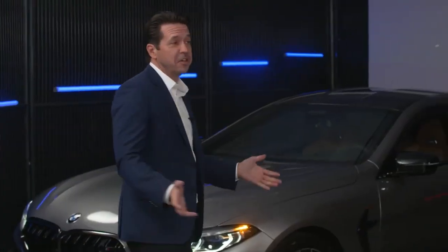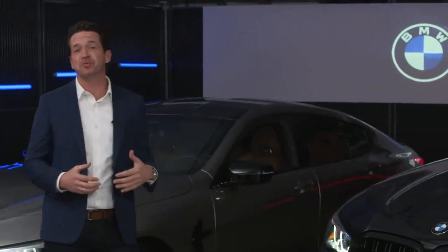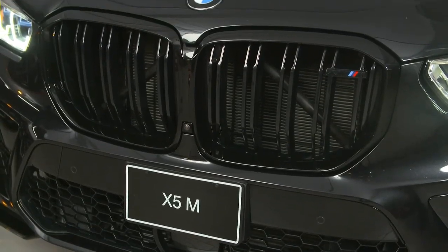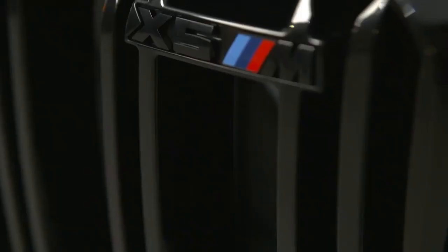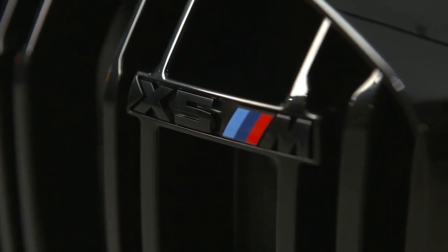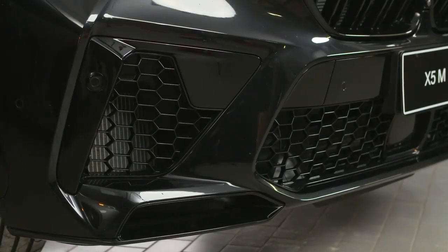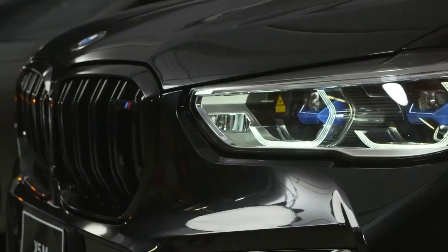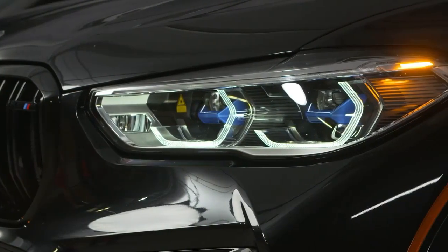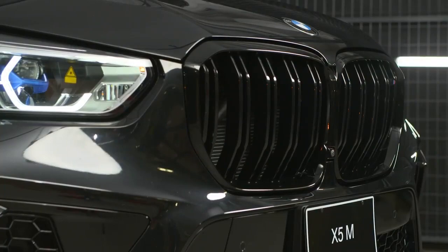Yeah, and I think you'd agree that the base X5 looks fantastic, but our M division really amped it up with the X5M. So immediately you're going to notice this large kidney grille. And of course, it's got the characteristic double slat kidney design from BMW M. Down below, you're going to see those very large air inlets, which really help cool the large engine that's under the hood. Everything about the front end is a little sharper, a little crisper, gives it a much more imposing and aggressive look.